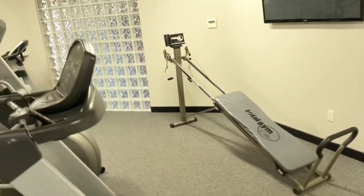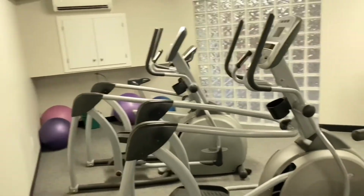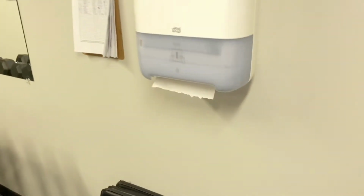And there is the gym that I've literally been there once in over a whole year. That is so sad. Oh man. And it's so nice in there. So welcome to my home.